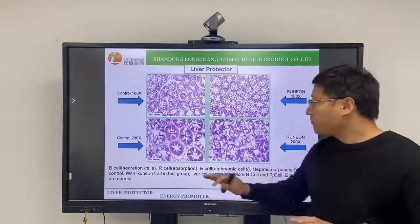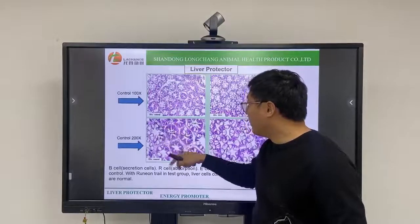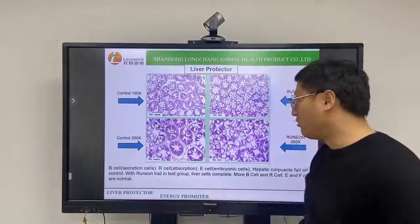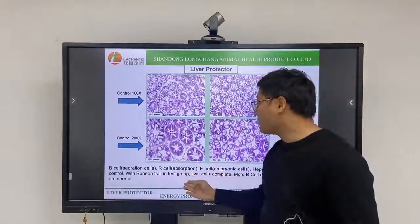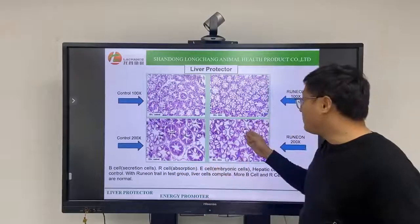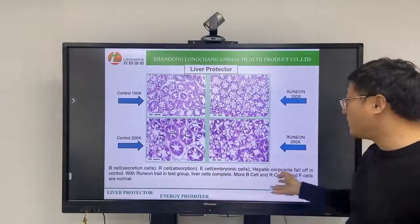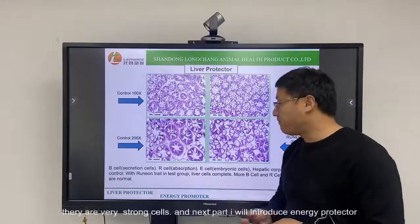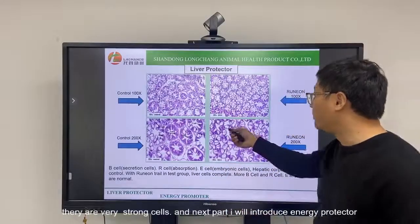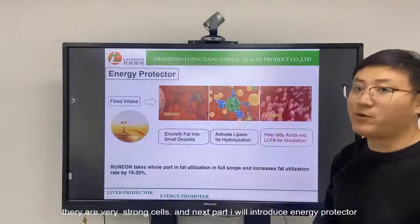And also, the cell wall is already damaged in the control group. But on the right side, with bile acid in the test group, the liver cells, with the B cell, E cell, and R cell, are very complete, with more B cells and R cells. They are very strong and keep the liver cells very healthy. So this is the liver protector.